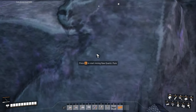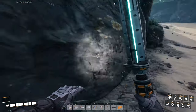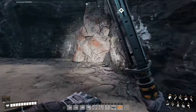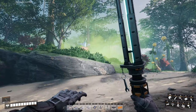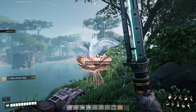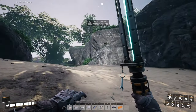Oh my god, quartz. 12? Really? That's all I get? Oh man, we got ass gas. What is this? Iron ore, we don't need none of that shit. Look at ass gas over here. Blech. Oh shit. Okay, we're safe. We need more crystal. I can't believe that's all that was.